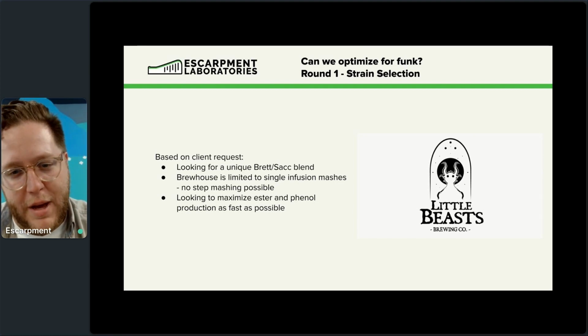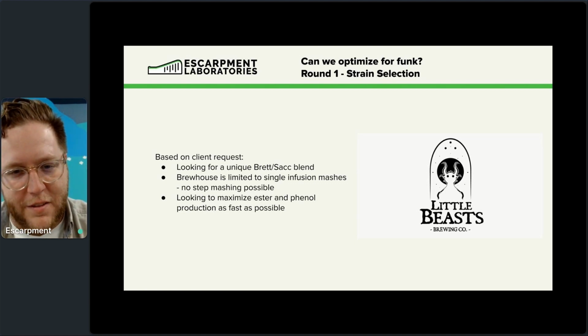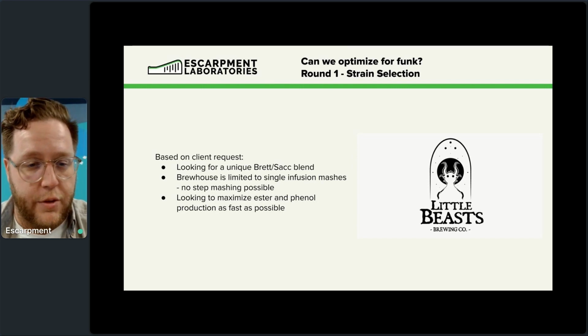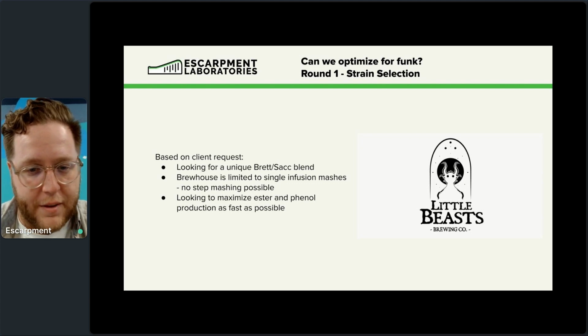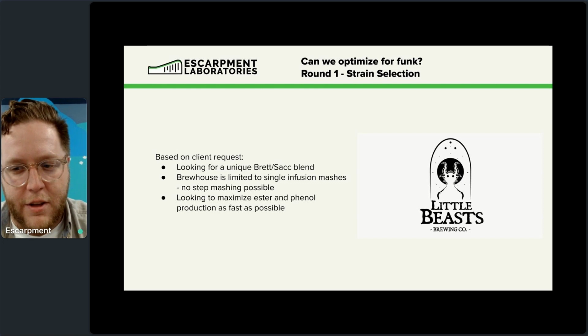But they were also looking to maximize their ester and their phenol production and get that out as fast as possible. So a big challenge, because in the brew house, if you can step mash, do protein rest, do the ferulic acid rest, you can free up the amino acids and the phenol precursors to maximize those esters and that funk. If you can't do that, then you've got to be a little bit more creative.